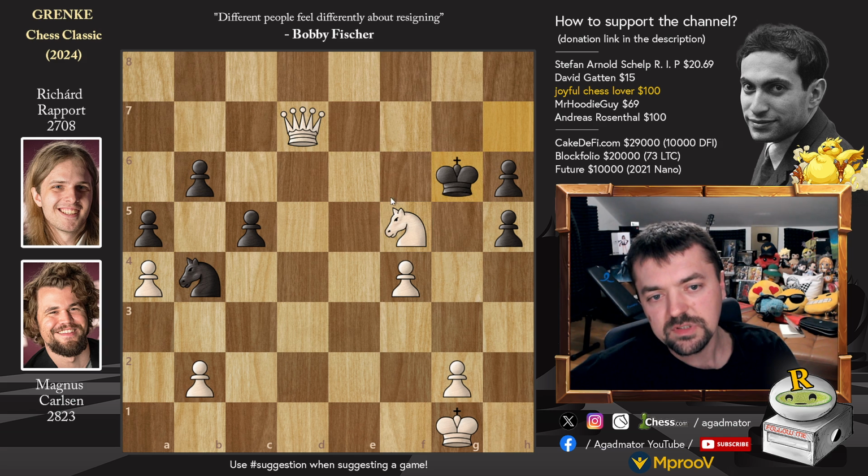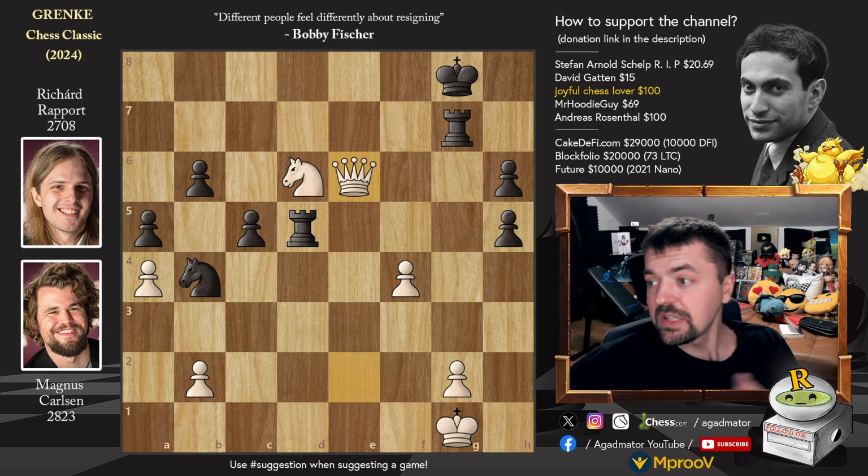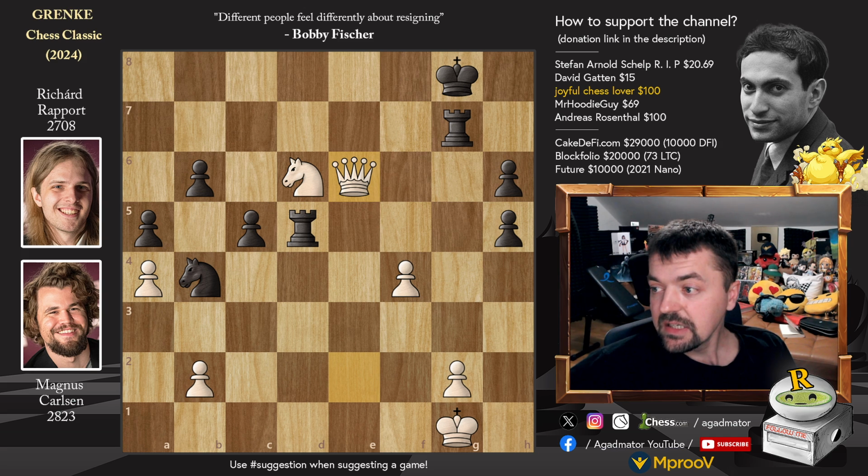You could also go for some other moves like knight to d6. It would be much, much cleaner, as you cut off the king completely. For example, king to f6 and queen to f7 will be checkmate, but all the other moves are losing as well. So yeah, after queen to e6, Rapport resigned, and Magnus takes the win both in the first half of the tournament and in the second half of the tournament.